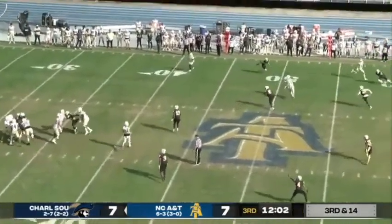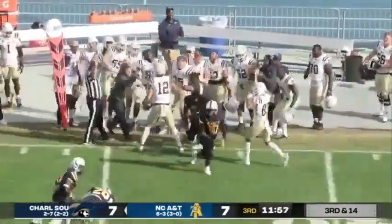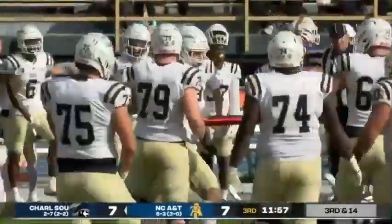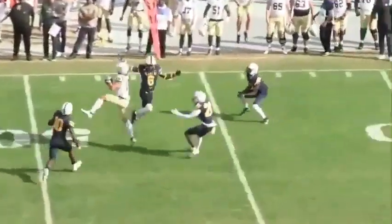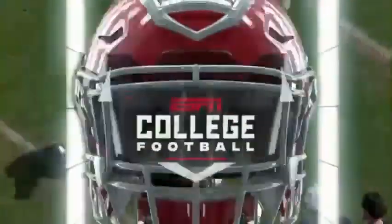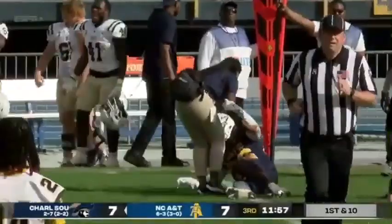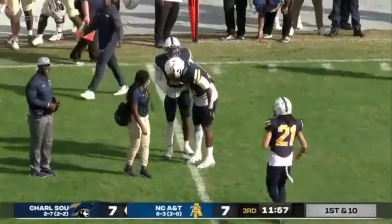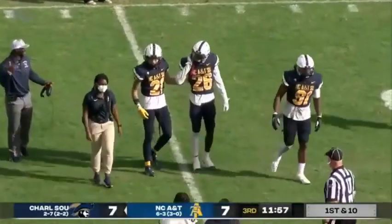Bartolo dropping back, throws towards the boundary. That one is complete, and it'll be good for a first down. And there's an injured Aggie on the play. Drops back and throws it. Landon Sowers, who had dropped the pass earlier, able to haul it in that time for the first down. And it looks like Ty Williams is the shaken up Aggie, as we're going to take a timeout on the field. We're back after these messages.